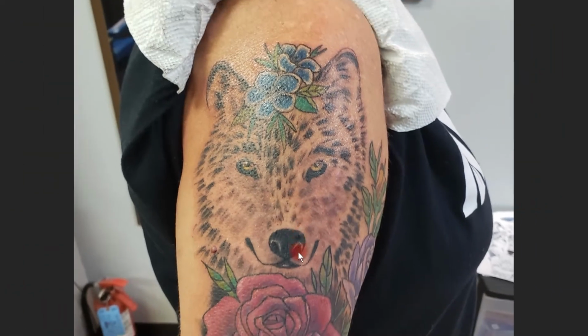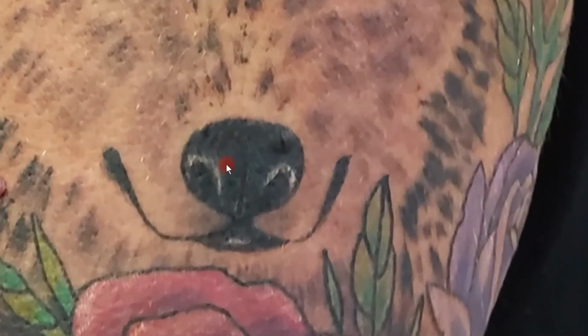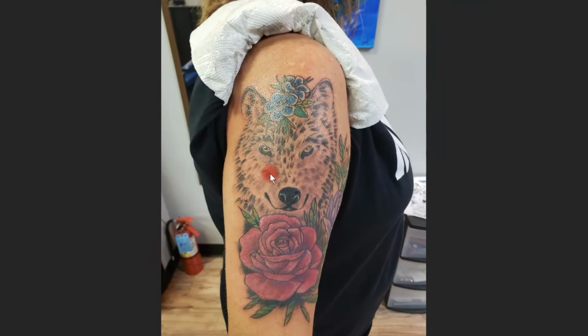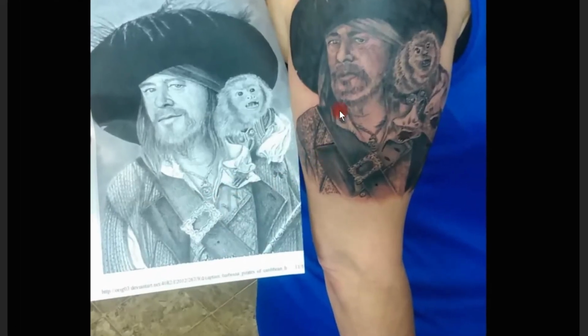But yeah, and the same thing with the nose. There's usually a bumpy texture, a wet texture on the nose, but he just did it all in black and just dabbed a little bit of white on the nostrils. Again, quick, kind of lazy stuff. Here's some more of the realism stuff.